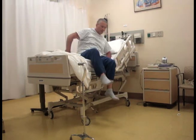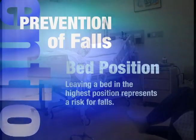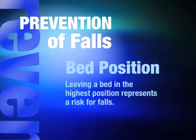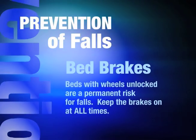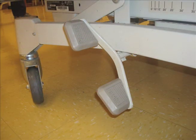Leaving the bed in the highest position represents a risk for falls. When you are ready to leave the room, make sure that the patient's bed is in the lowest position. Beds with the wheels not locked are a permanent risk for falls. Keep the brakes on at all times.